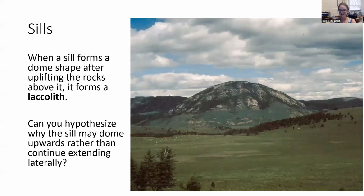While you ponder that, I'll show you a picture of a laccolith, a domed sill that again was formed beneath Earth's surface, but over time, the material on top of it was eroded away. It was uplifted to Earth's surface, and now we can actually see that dome on Earth's surface.